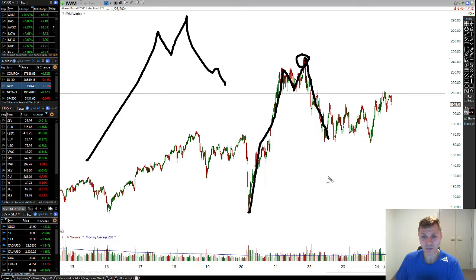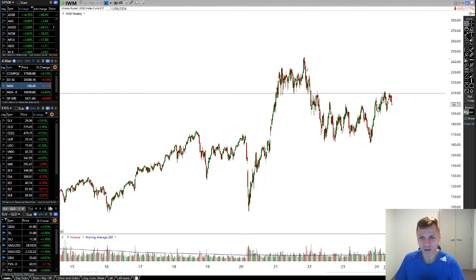Because then guess what? We had this move here. So as you can see, look at all that up move, and then we just had this sort of sideways move before we had the breakout. So I did actually trade that one through there on the daily charts, this breakout here. I remember this very clearly. And then it started to reverse, and then we got what?